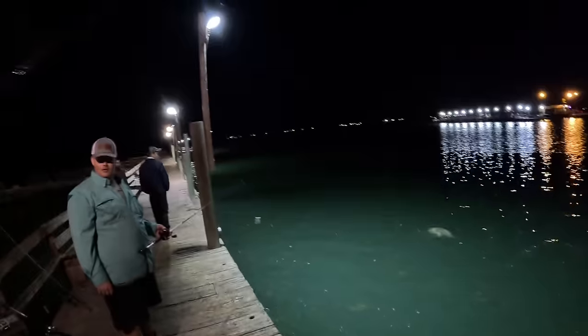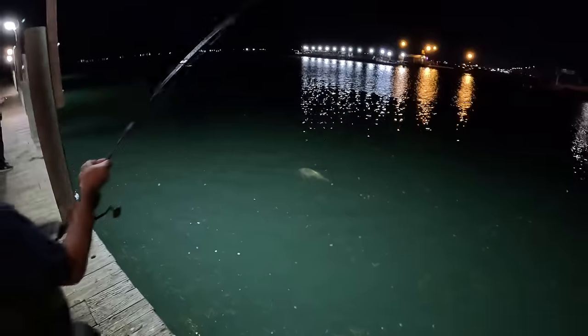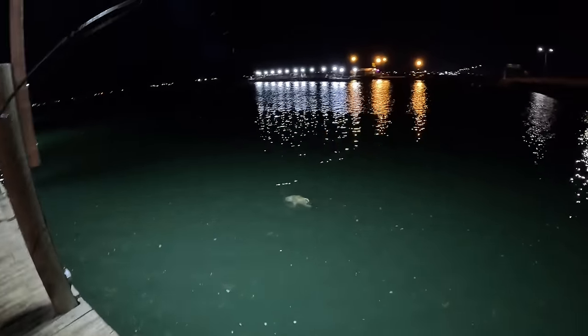You might want to go this way. Yeah, scoot up. You don't want to. So he might take you that way. If he pulls you that way, that's cool. I thought he was bigger than that. That's like 30 pounds. That's pretty big. He's just heavy.